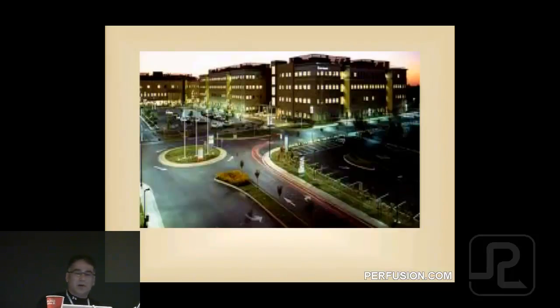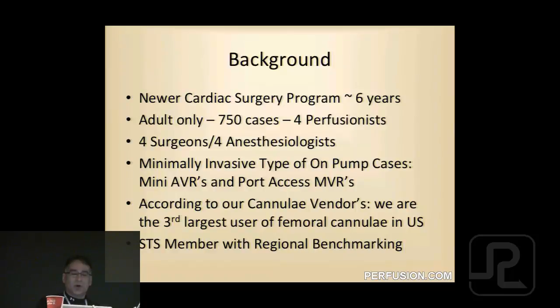A little background about my hospital. It's a newer cardiac program, about 6 years old, adults only, 750 cases, four perfusionists, four surgeons, four anesthesiologists. We're geared mostly for minimally invasive type of cases, mini AVRs, port access, MVRs. And according to our cannula vendors, we are the third largest user of femoral cannula in the States. We participate in the STS, and we have regional benchmarking with our sister hospitals.